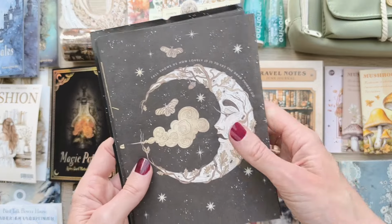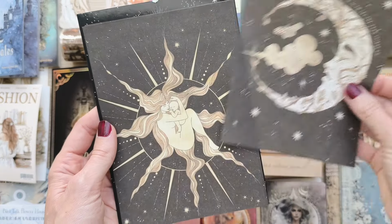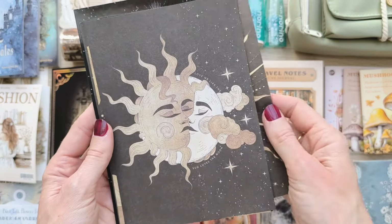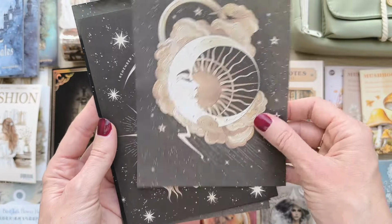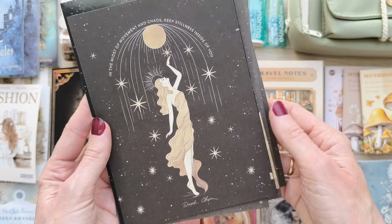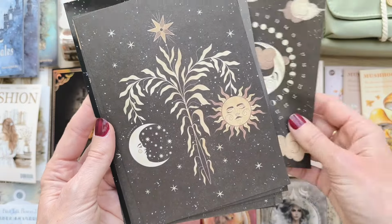And the last one is a constellation theme on black paper with slightly bigger pages, and they're really nice, but the black paper is a bit more muted than I expected, except for the last page that's kind of a cardboard.